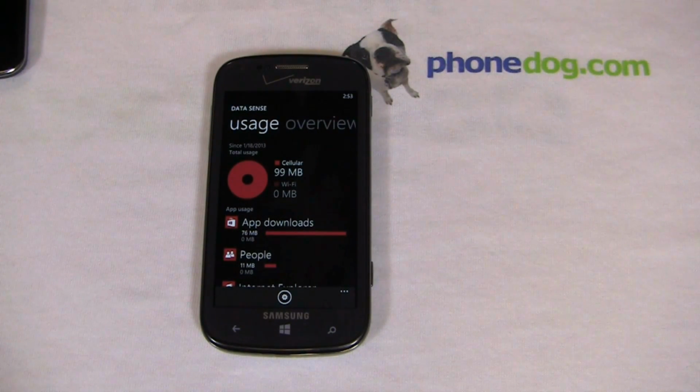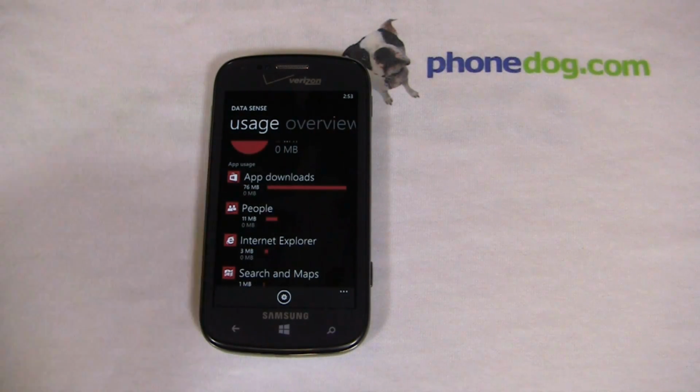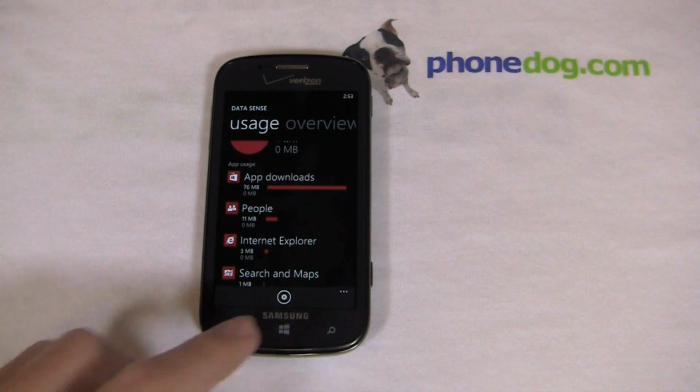So app downloads, people, Internet Explorer, and then it gives me the ability to conserve data even more once it understands what I'm doing and how I'm using my data. So very cool application there.